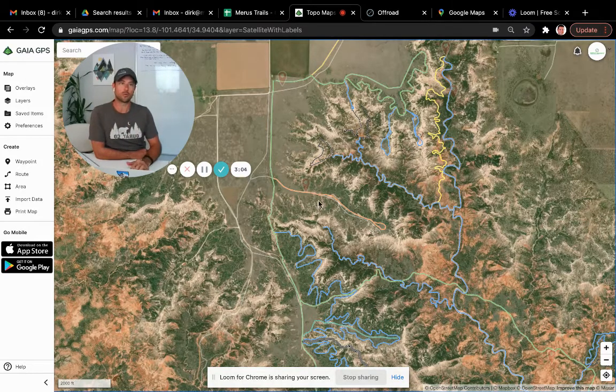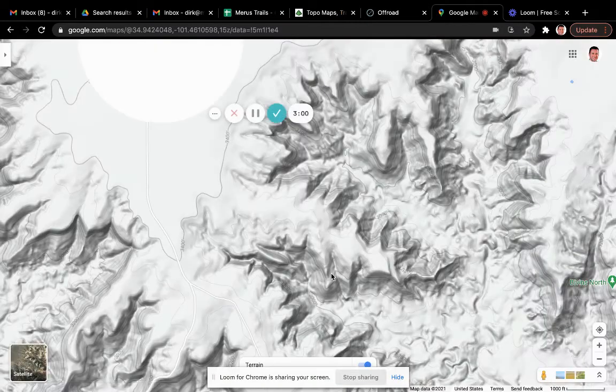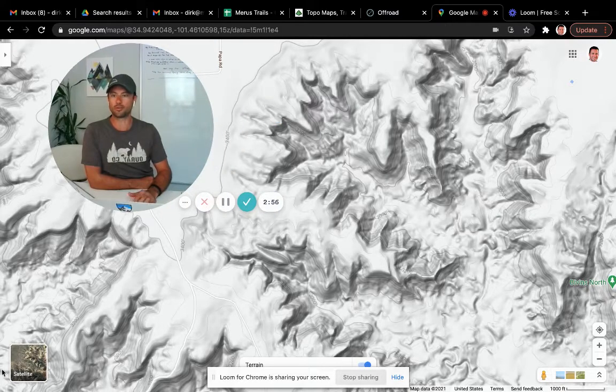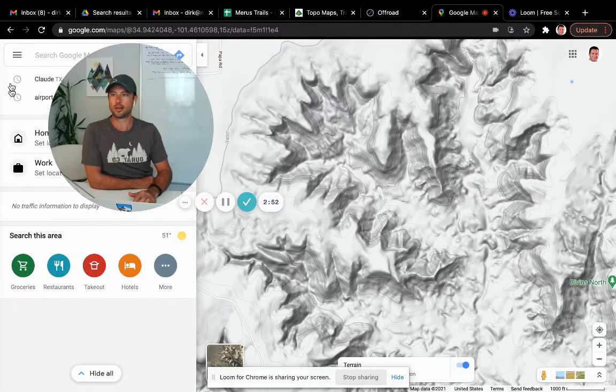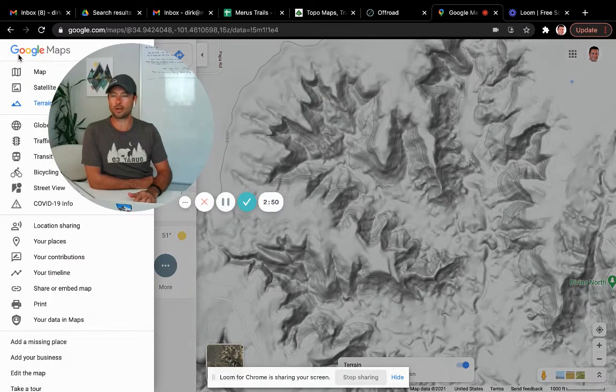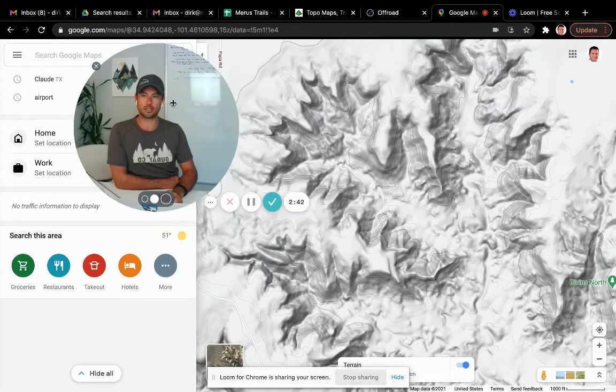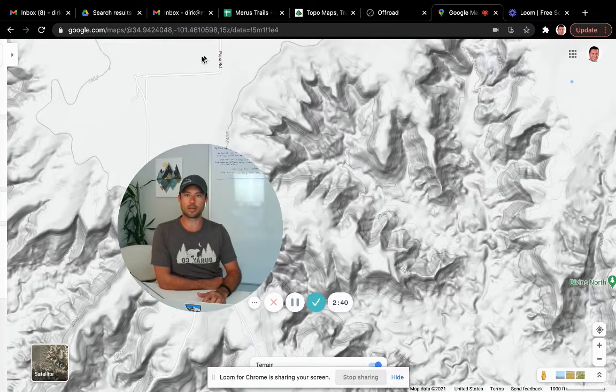So one thing that I want to show you guys on the Google map, because I really like this terrain map on Google. Usually you don't get it when you're flipping back and forth on the satellite, but if you just flip on the little bars right here, you can click on the terrain. That's the map view that I'm on right now, and I really like it. It gives you a nice, clean look at all the terrain.